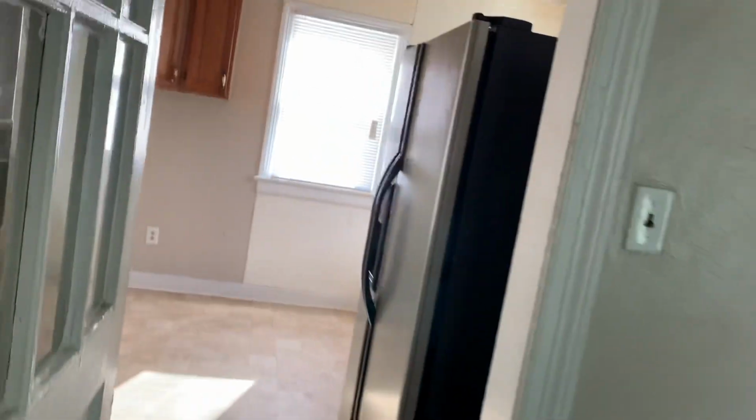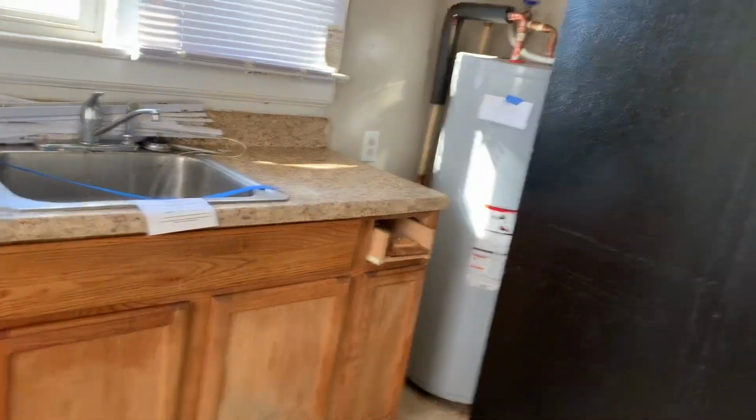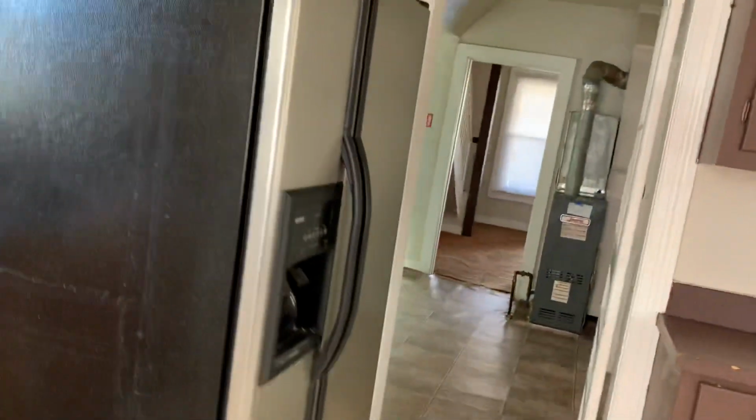Coming to the far back of the house, this is on the first floor, brings us to the kitchen. It's cabinets up there for storage, vinyl flooring, a stove, sink, looks like it's new countertops. Your water heater is back there with more storage, and your fridge is right here. It's a stainless steel fridge, fairly new.